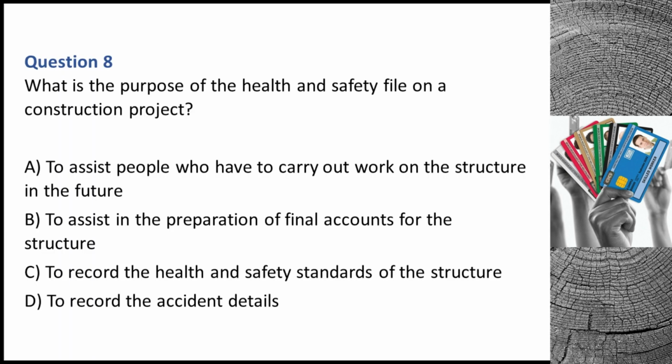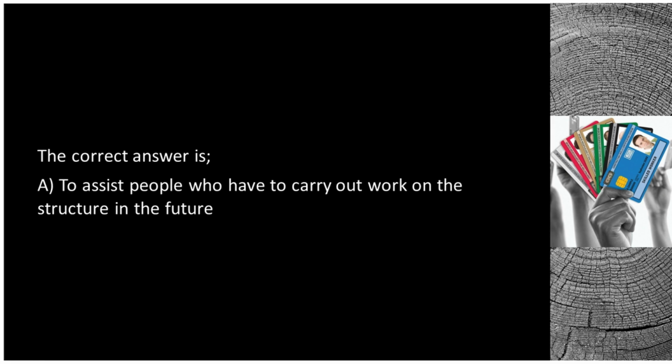Question 8. What is the purpose of the health and safety file on a construction project? A. To assist people who have to carry out work on the structure in the future. B. To assist in the preparation of final accounts for the structure. C. To record the health and safety standards of the structure. D. To record the accident details. The correct answer is A. To assist people who have to carry out work on the structure in the future.